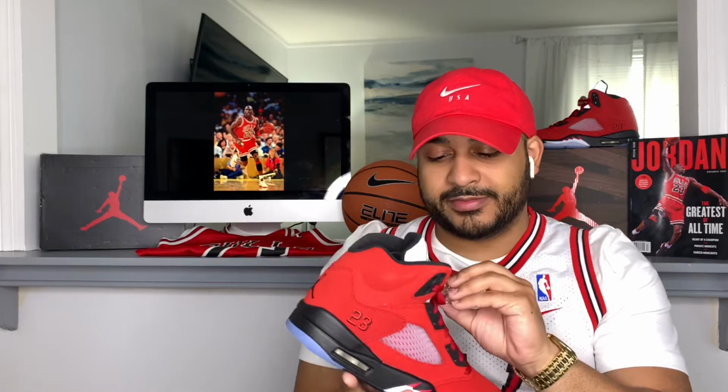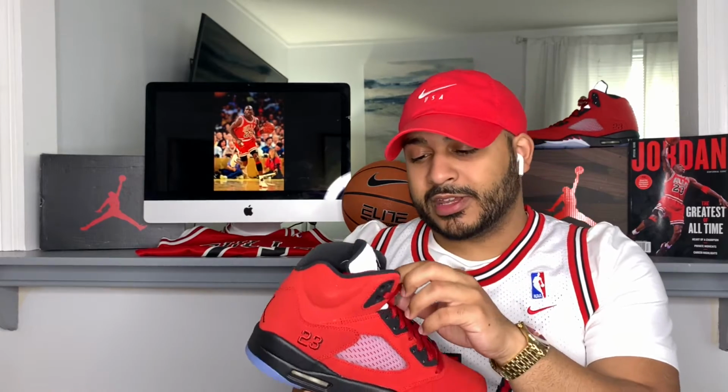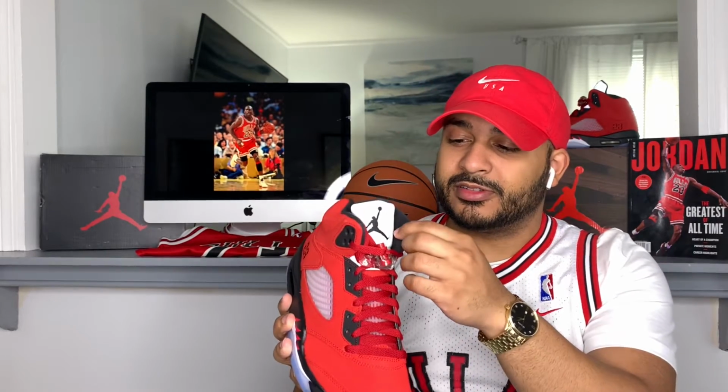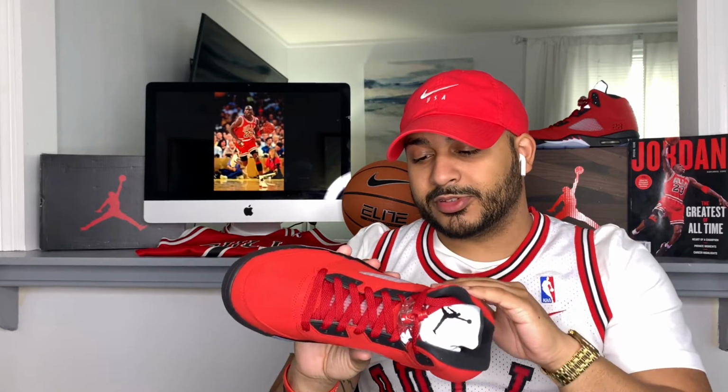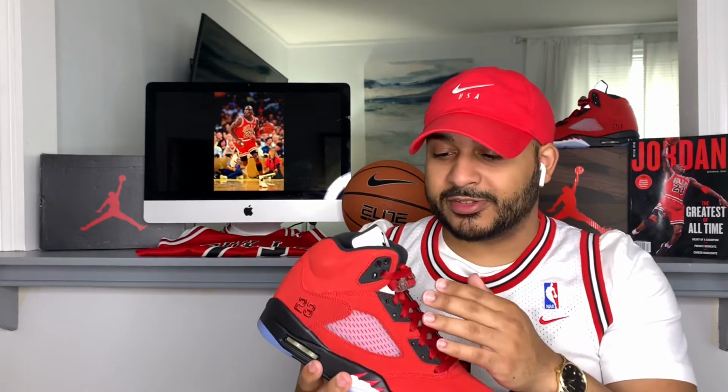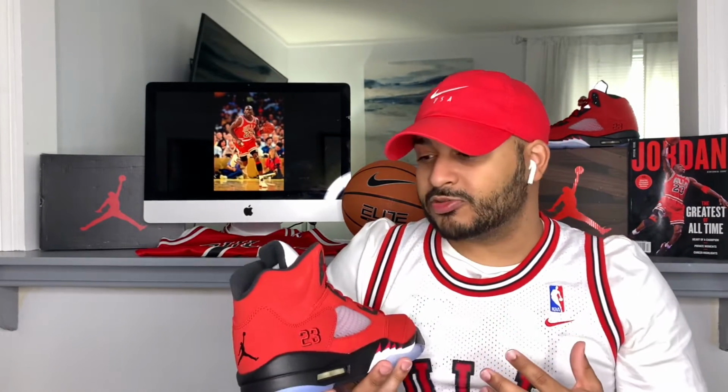But back to the sneaker, you also have the lace lock system here implemented, which is typical of the Jordan 5s. You have a red lace lock that's similar to the color that's used on here for the Raging Bulls, and it's definitely nothing fancy. It has the Jumpman logo on it. Sometimes when it's an OG, they'll go ahead and put Nike on it, but this one just has a Jumpman logo on it. Nothing fancy there.